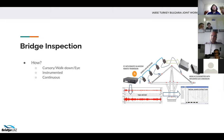The second group is called the instrumented inspection. In this case, you usually go with a specific measurement type in mind. For example, it could be forces in cables. This could be the strain in structural elements. This could be the stresses in structural elements or anything like that. And you go to the site with these instruments that will measure the target parameters. And then you make your measurements and analyze the data you collected during the inspection.